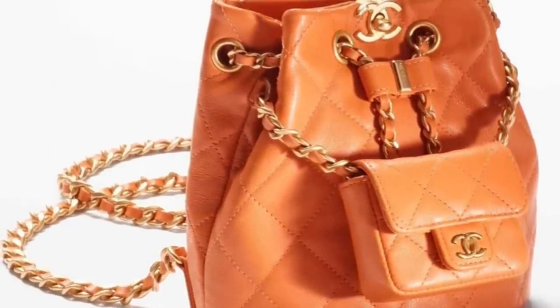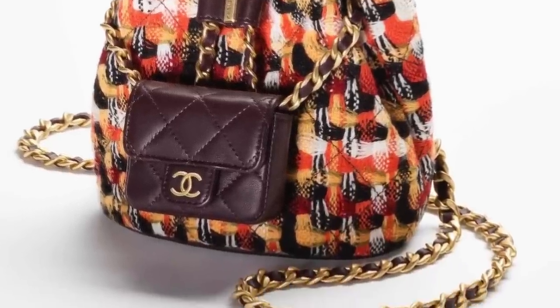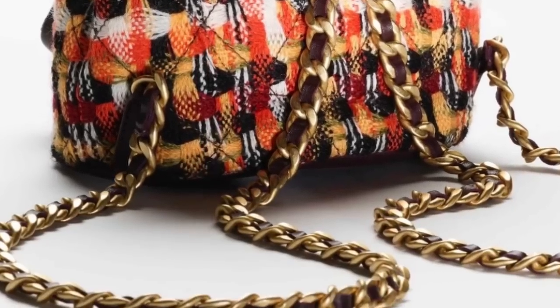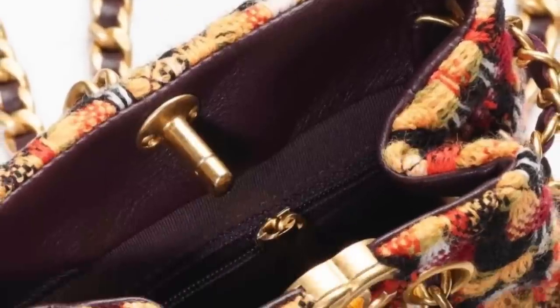So besides the leather version, they also come with the tweed material, which I don't recommend because for the bucket bag, I think you will use it very often. So if you choose the tweed material, the wear and tear will show very quickly. So I don't think it's worth buying.